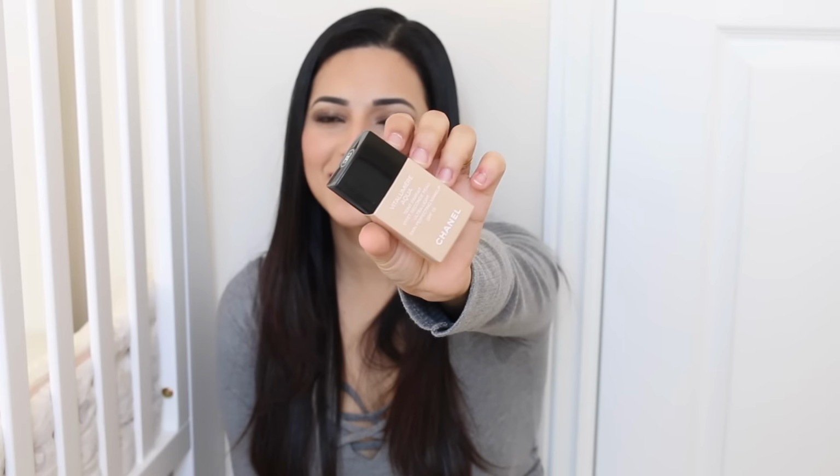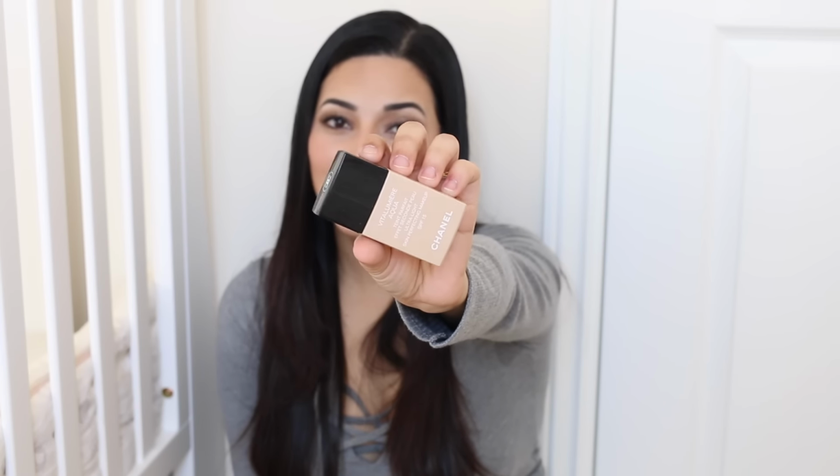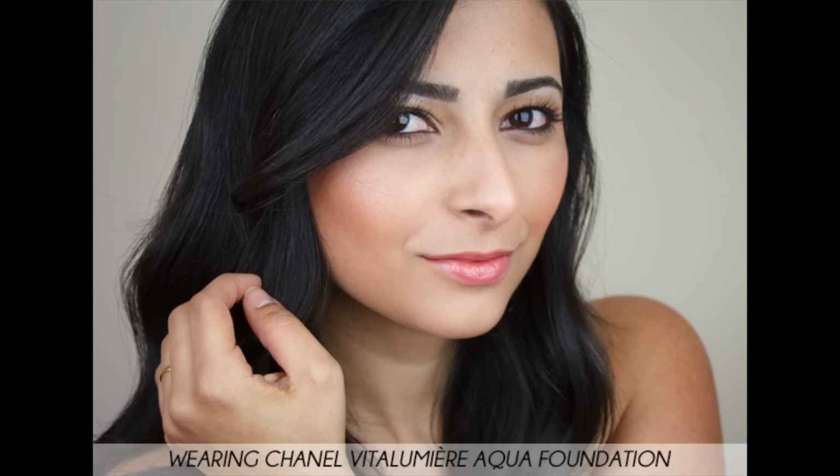Then I have the Chanel Vitalumiere Aqua, in the shade B40, and this is an empty bottle because I finished this foundation and I absolutely love it. When it comes to foundations that feel really light on your skin, this is the best of the bunch for me. Even better than the Nars Sheer Glow foundation, because with this one you can just dispense the right amount of product to get a good light coverage, but not so light that you feel you need to go over again with a second layer of foundation.